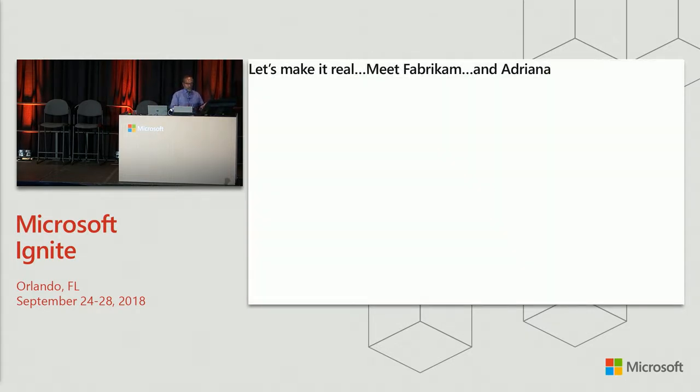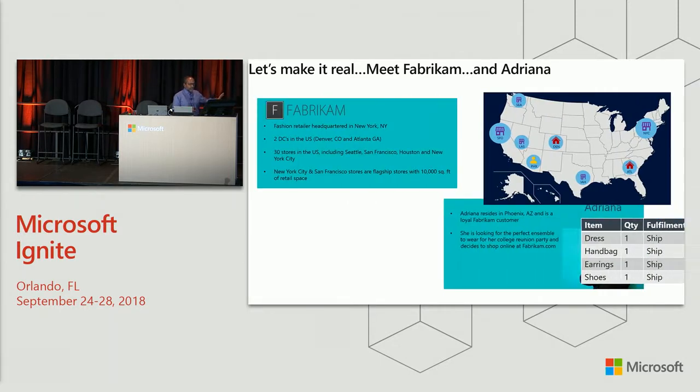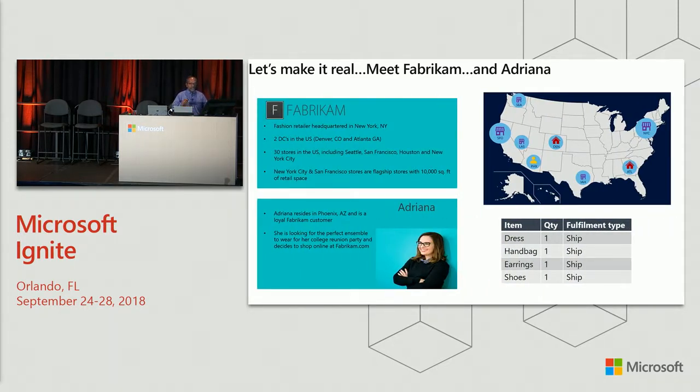And I thought maybe we can just walk through a quick example of what that would look like, in a fictitious example, just to see what that solver does and how it works. So here is an example of a retailer that has a head office in New York, and they have a bunch of smaller stores all around the country, but they also have large stores in a couple of places like San Francisco. Now, Adriana is the customer who's living in Phoenix, and she's placing an order for 4 different line items, from a handbag to a dress, earrings, and shoes. And she wants all of that to be shipped to her. That's basically the order that she's placing.